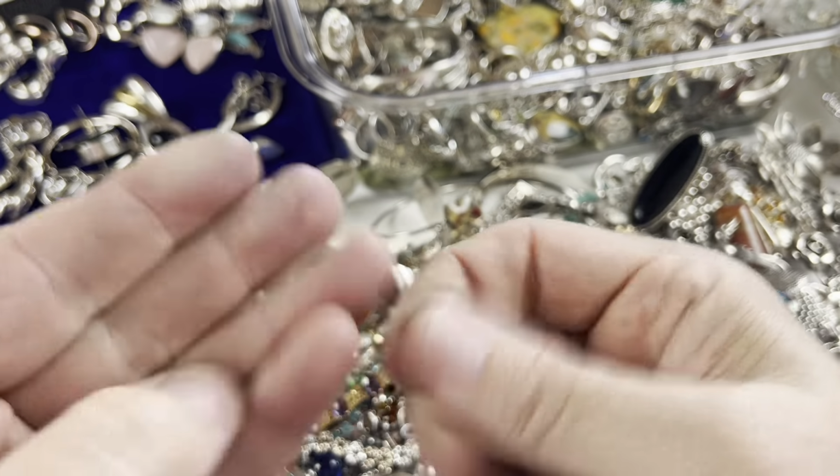Here we have an earring. Do we have a match? Yes, we have a match. There you go. Match to the side.